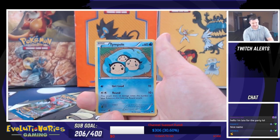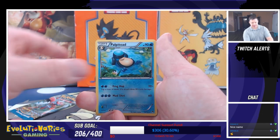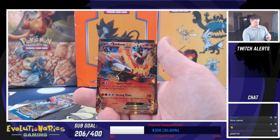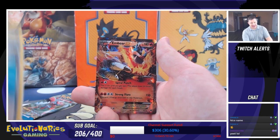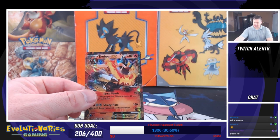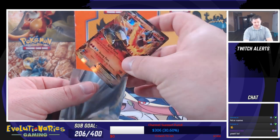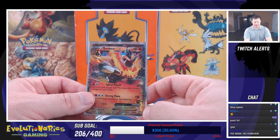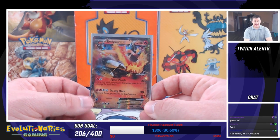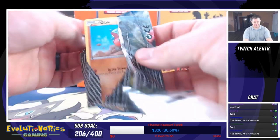Skrelp, Spritzee, Tympole, Chikorita, Gible, Psychic's Third Eye, Palpitoad, Potion, Reverse Luxio, and an Emboar. Oh man, I almost forgot Emboar even got an EX card. It's so obscure. I just wouldn't expect it, you know? And even for the time frame, Emboar was kind of a tough pull to get. We didn't really pull very many Emboars, if I recall correctly, so kind of interesting to see this one just kind of pop up randomly.